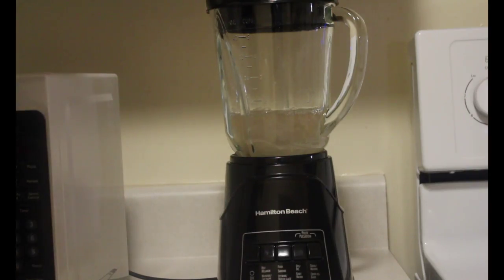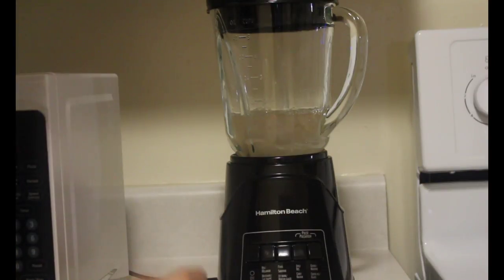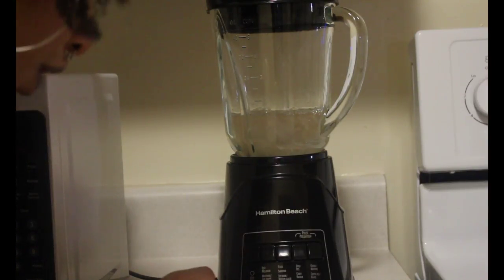I'm going to blend this aloe vera gel less than a minute. We still want it to be a slimy texture and like a thick texture, okay? Because remember, we're going to be using this as a mask, okay? And it has to be able to stay on my face, okay? So remember, less than a minute, so not too long.